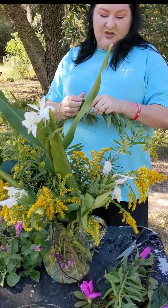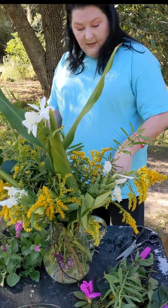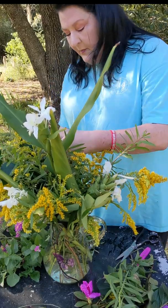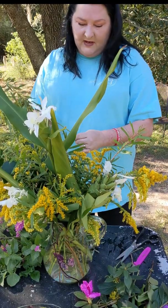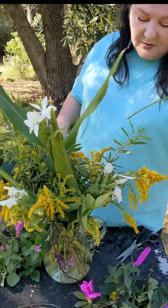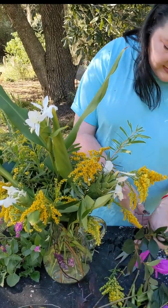And I like to section them. That's just me. You do it however you want to do it, your way. But I like to have all of the goldenrod together, all of the roses together, that kind of thing. That's just my thing, and you don't have to do that. You can do it any way you want to do it. This is your arrangement.